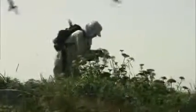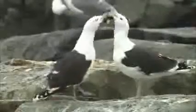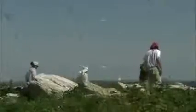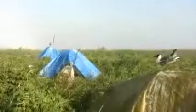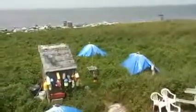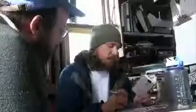Having field researchers on the island keeps these colonies safe from expanding populations of predatory gulls. Only 4 to 5 of these researchers camp on Eastern Egg Rock at a time. Accommodations include small tents, an outhouse, and the Egg Rock Hilton, a solar-powered research station serving as both kitchen and conference room.